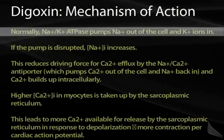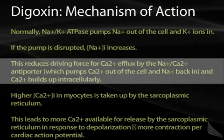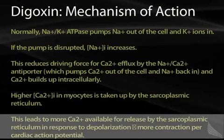Again, the way digoxin works is by binding the sodium-potassium ATPase and inhibiting it. If the pump is disrupted, then the internal sodium concentration increases. This reduces the driving force for calcium efflux out of the cell, and then calcium is able to build up intracellularly. This causes the sarcoplasmic reticulum to take up more calcium, and this then leads to more calcium available for release by the SR in response to depolarization. So these patients are able to get more contraction per action potential.